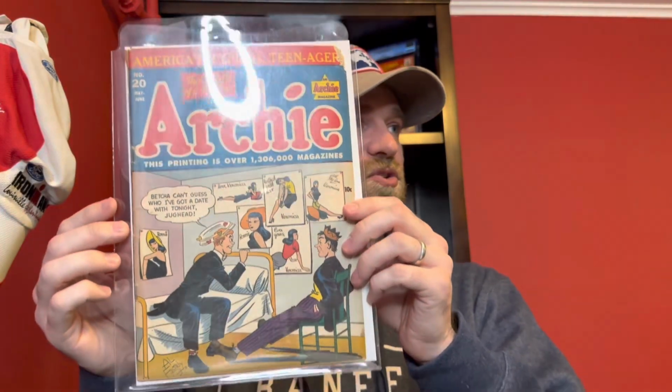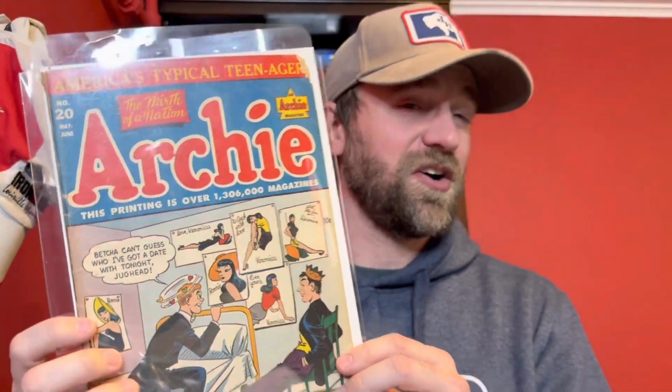All right, so the last one here, this one is Archie number 20. I like buying these early Archies. The 1940s Archies are the ones that I like to buy. They tend to sit around for a little bit, but they always sell. There's always demand for them, so I like picking them up when I see them for a good price. This one was $109. Just $109. I can't turn that down.